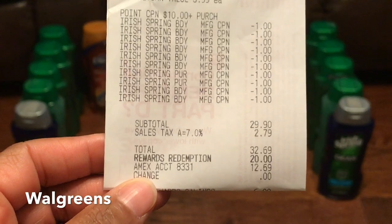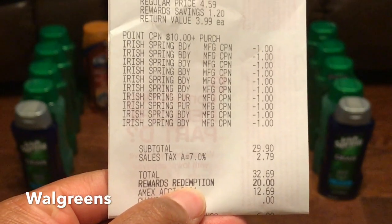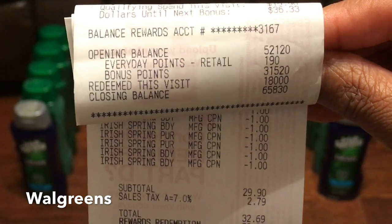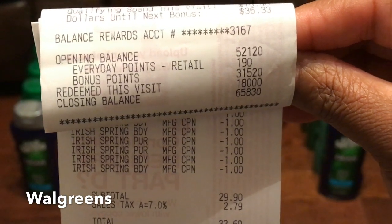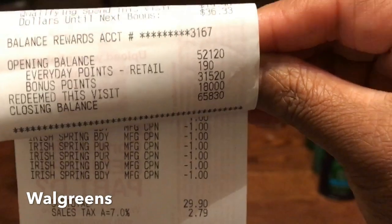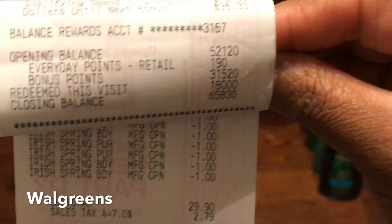Okay. So I used 18,000 points, which is $20 in points. Paid $12.69, and I hit my beauty buck points. So here you go. Redeem 18,000. And got a little bit over, well, 31,600 and some change back. Did my math wrong a little bit. 31,700 and something points back, you guys. So it was a money maker.